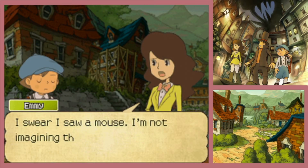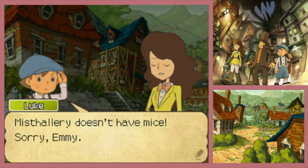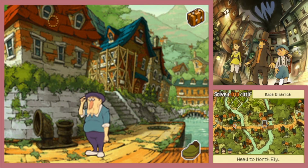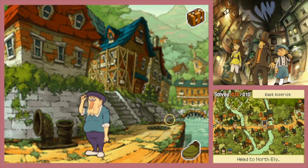I swear I saw a mouse. I'm not imagining things. Miss Thallery doesn't have mice. Sorry, Emmy, doesn't have mice? What do you say about all these mice badges that we've been picking up? How would you know the entire town doesn't have mice in it? That's peculiar. Whatever. Just go ahead and examine a little bit more.